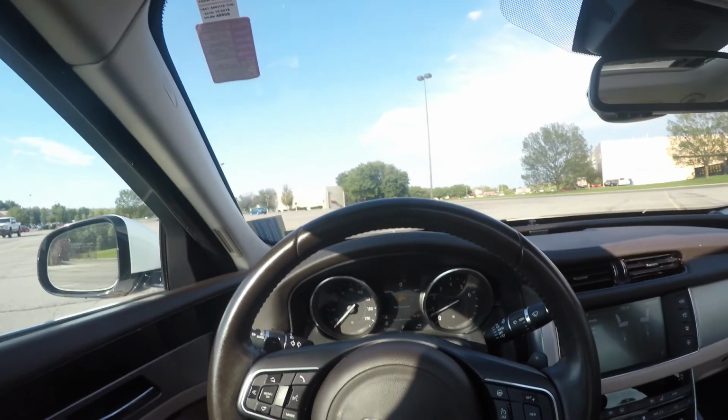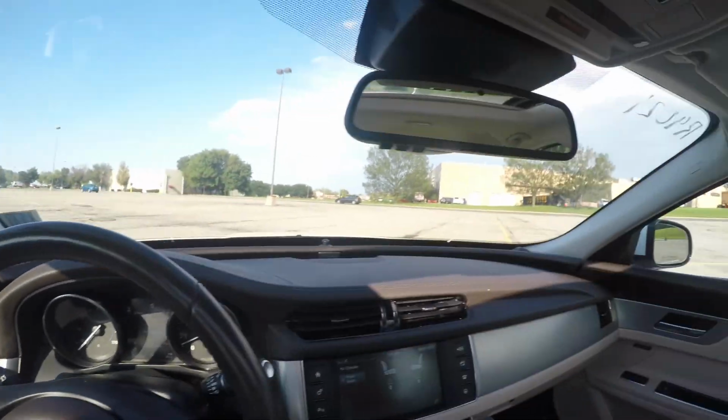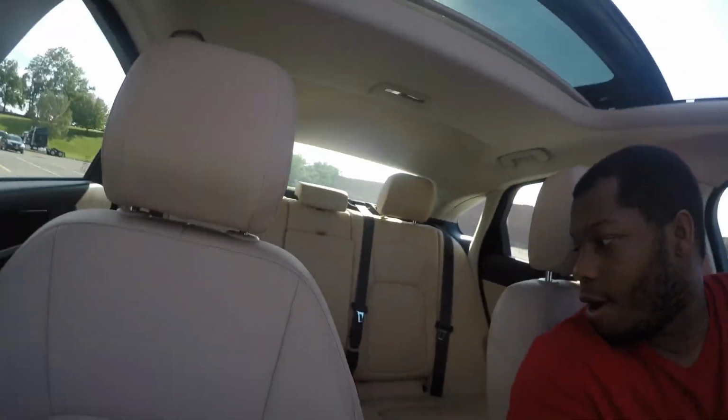I'm short, I'm super short, and the roof isn't too much higher from my head. Literally from my door to that door, it just looks tight. That's the only thing I would say about it. I'm gonna jump in the back, give y'all a quick back review, and then we're gonna go on a drive back to the dealership.